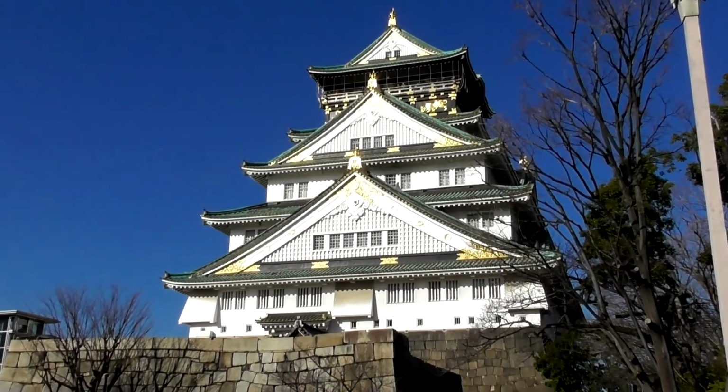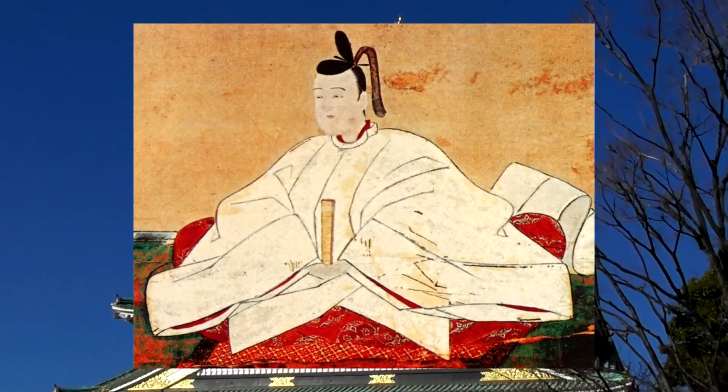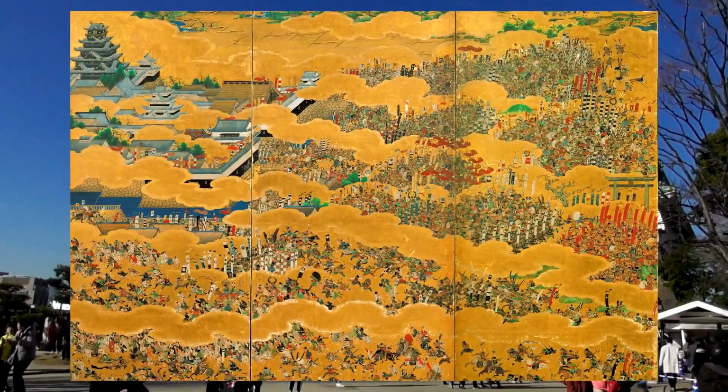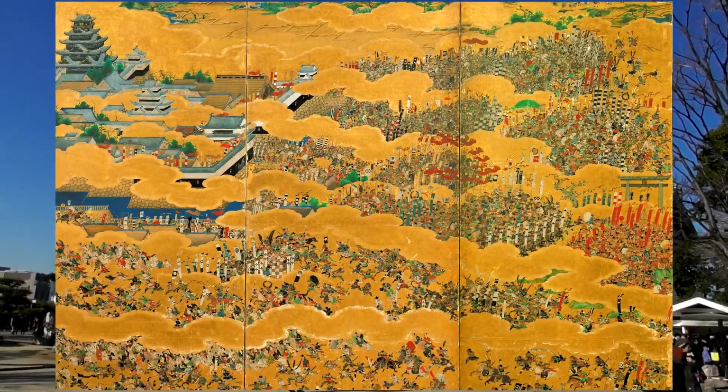Hideyoshi had already passed away 17 years prior to this war, so his son, Toyotomi Hideyori, defended it with all his might. Within the flames of the burning Osaka Castle, he committed seppuku, a form of ritual suicide, to prevent the humiliation of being captured and executed by his enemies.